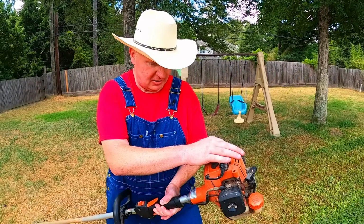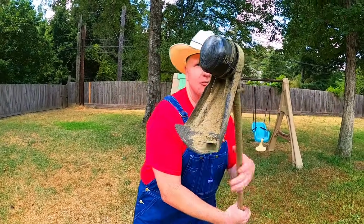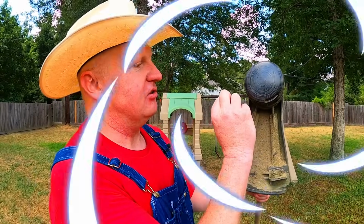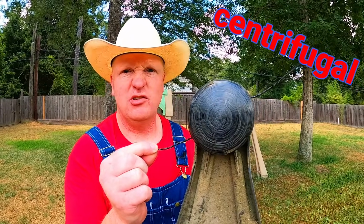And it's really pretty simple. So you got your engine right here, and there's a shaft that runs all the way down here, which runs this cutting head right here. And this cutting head right here is actually made of flexible line, and the faster it spins, the more rigid and straight the line gets. Now it uses what we call centrifugal force. Wow, centrifugal, that's a really big word.